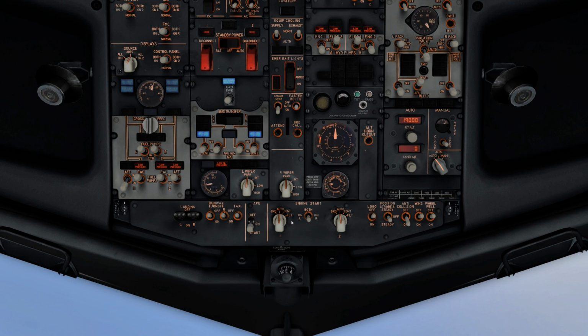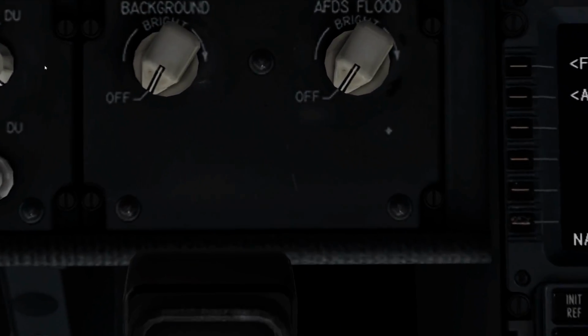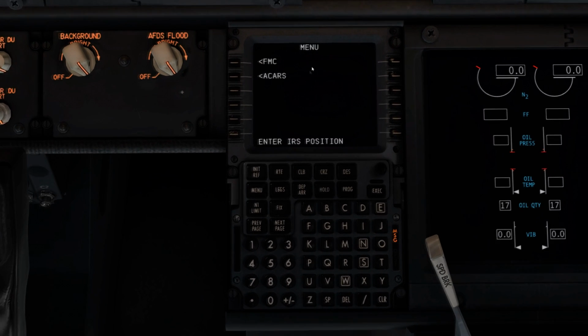Put our start switches to both, and now what we can do is go into the FMC and start her up. So let's go and turn on our panel lights.